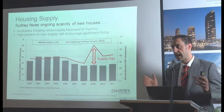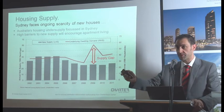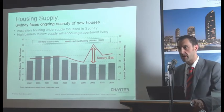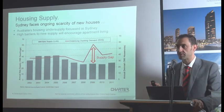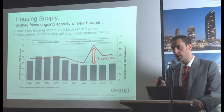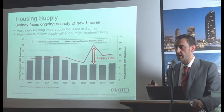Okay. The Australian housing market overall, when population growth was at its peak in 08-09, was judged as being undersupplied. Since that population growth has tapered off a little bit, that judgment's been reversed a little bit at an aggregate level. But you look at all the numbers and all the analysis, and Sydney still looks like it is undersupplied.